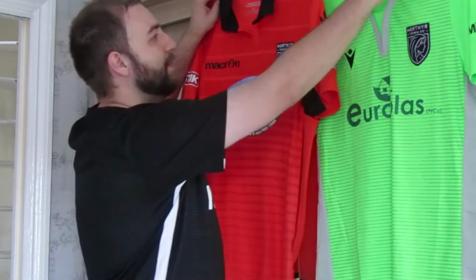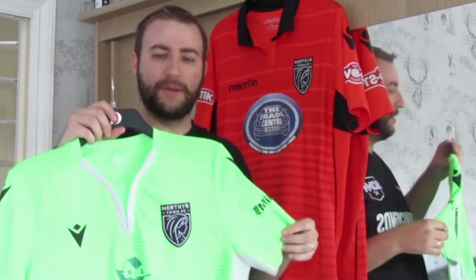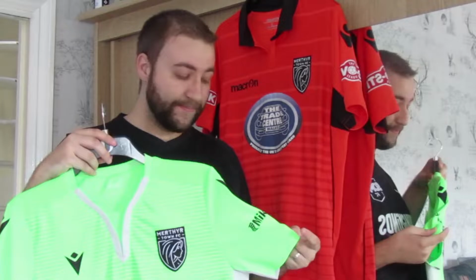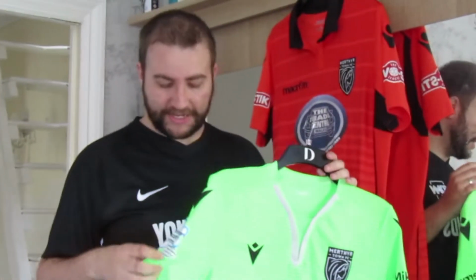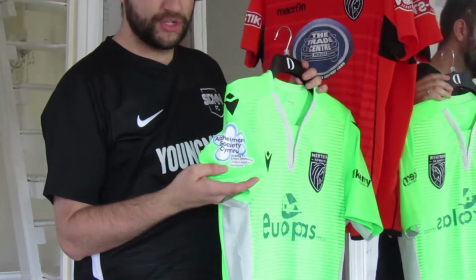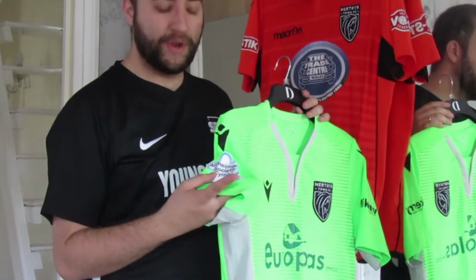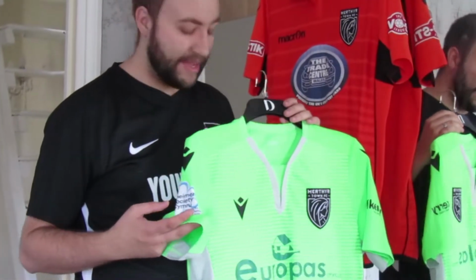And then finally, to wrap things up on this section, we've got this limited edition special Merthyr Town shirt from this season, and this is a match-worn shirt, and basically it's a special edition Alzheimer's Society Cymru. So they wore it on Boxing Day this year in a one-off fixture, and all the proceeds went to charity from the match.